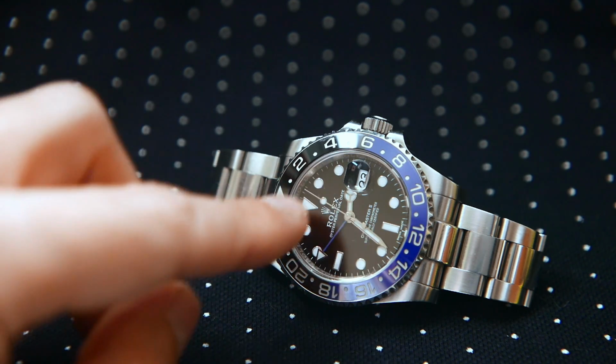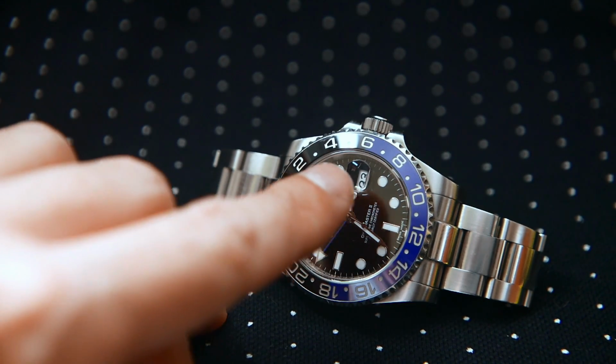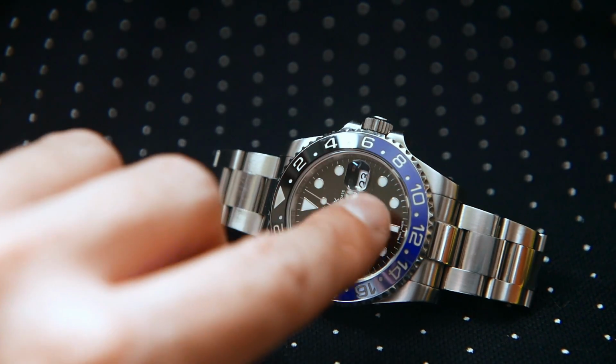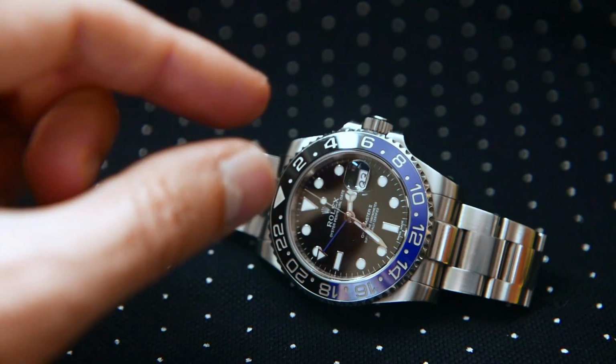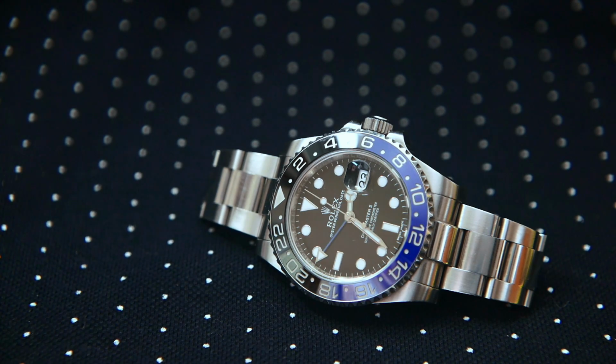You've still got the Cyclops going on. The Cyclops is anti-reflective coated, so there is a bit of a blue hue to the Cyclops itself, which is the magnifying glass above the date, whereas the crystal itself doesn't have that. It's always a shame, I think, that they don't have anti-reflective coatings, because it certainly helps with contrast, but it's not too bad in terms of reflections on this watch. It's not as bad as some other watches I've had from Rolex, where the dial details can't really be seen at all. This does have much better contrast.